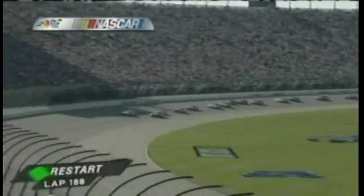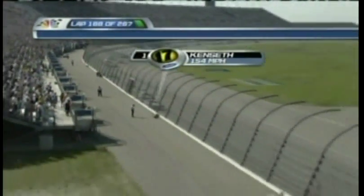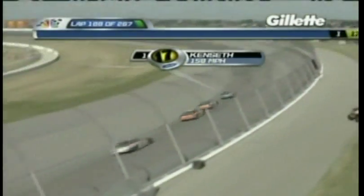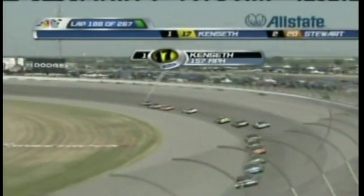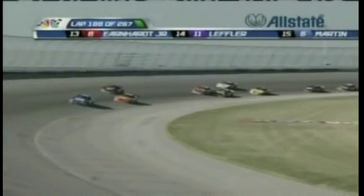80 to go, green flag. And Jeff Gordon is in the what, 9th, 10th position? He scored in 9th on the restart. 2-tire stop for Jeff Gordon, trying to get some track position. Tony Stewart getting Jeff Burton loose there. He wants in front of him right now. Kenseth and Stewart did not stop under the caution. A variety of strategies in play here: 2-tire stops, 4-tire stops, and no stops.